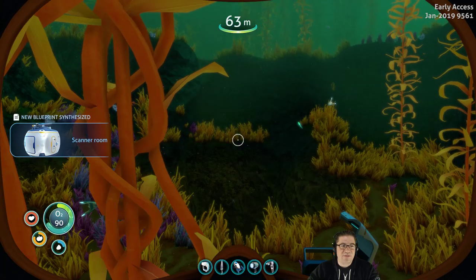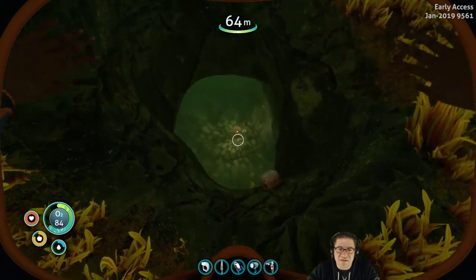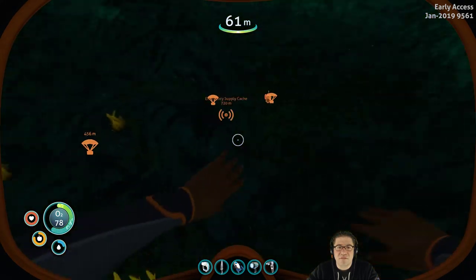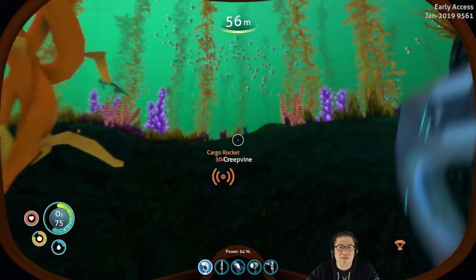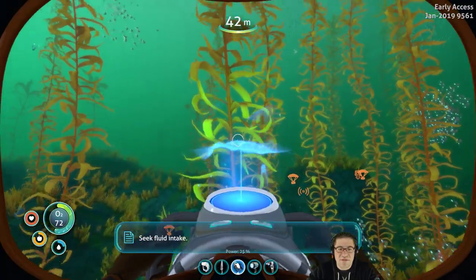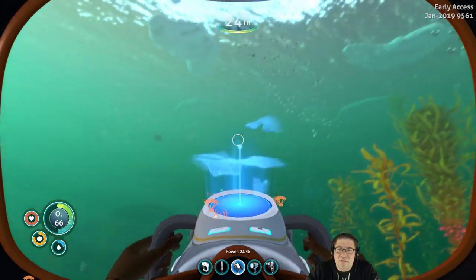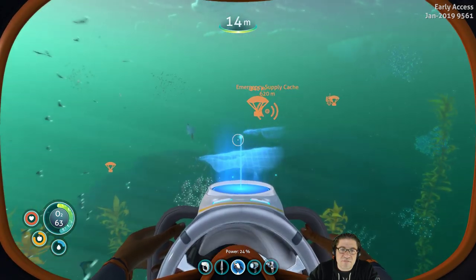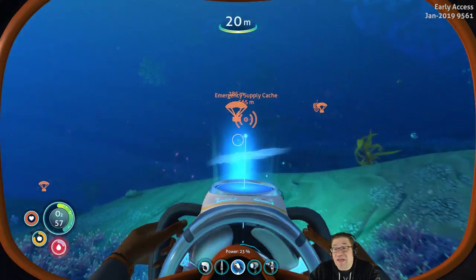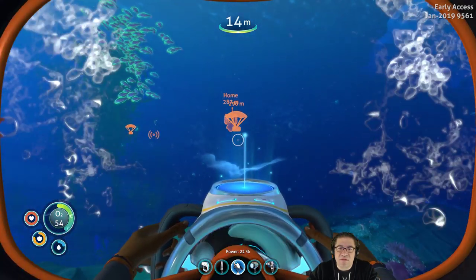New blueprint, scanner room. Blueprint acquired. Yes! Now, back over to the other place? Seek fluid intake. Oh gosh, yes, okay. I should probably build a scanner room over here. Should be more feasible. But that's okay.